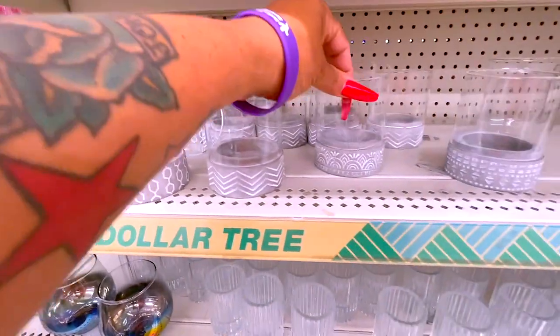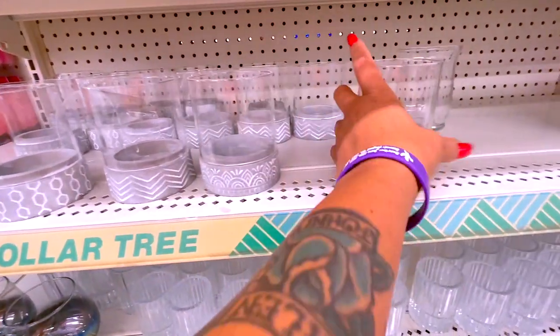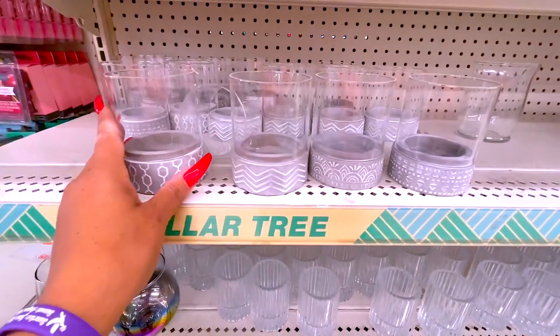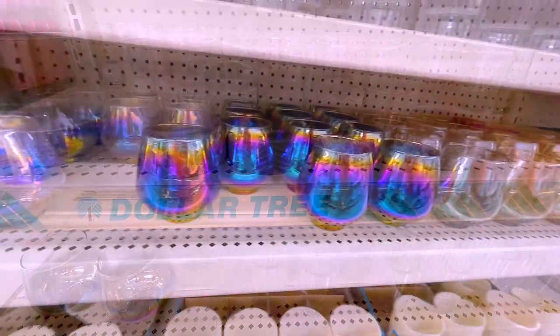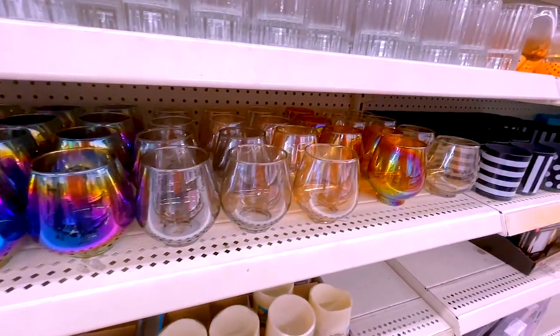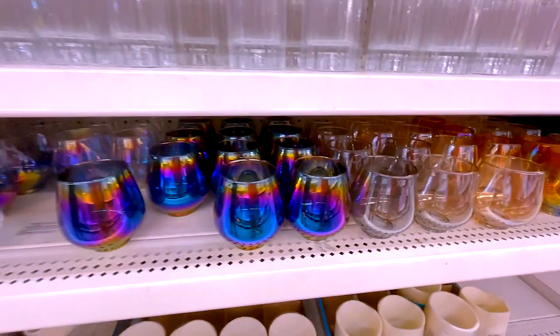But I thought these candle holders were really cute because the glass top comes off of them. And even though they're just kind of like this dull gray, it gives you ideas. You can easily spray paint these. Knowing me, I would have spray painted them gold, but I didn't get them. I passed them by. These were my favorite, these colorful glass candle holders. I love the colorful ones.